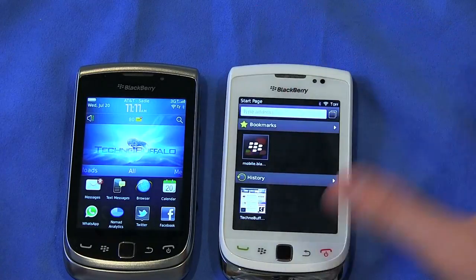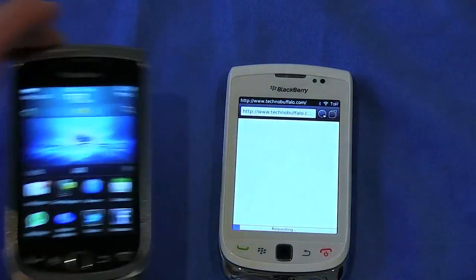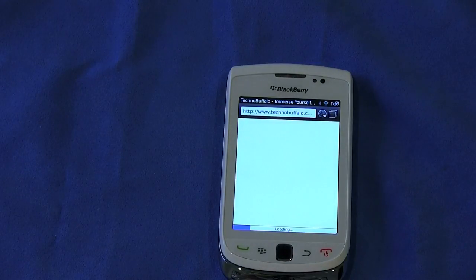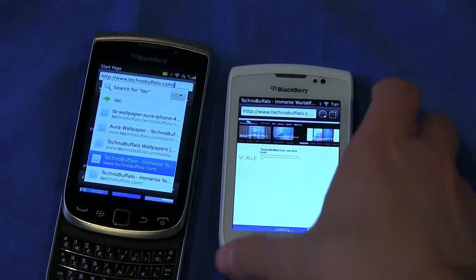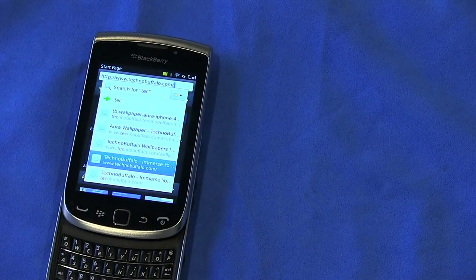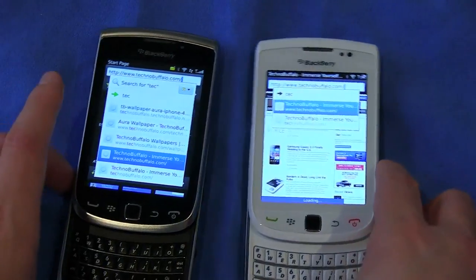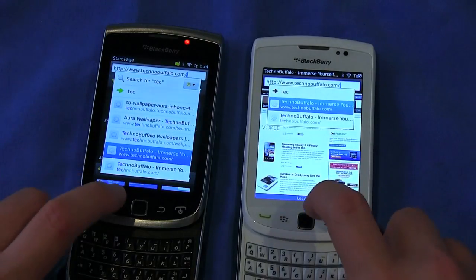All right, so let's go ahead and pull up TechnoBuffalo. I'll do the same thing here on the Torch 1, and we will check out whether or not the speed is fast. This is, of course, a site that's been loaded on both before, so the cache hasn't been cleared. It's just a sense of how a page would load if you were visiting something you visit regularly, like perhaps TechnoBuffalo. All right, so we've got it queued up on both, same Wi-Fi network.